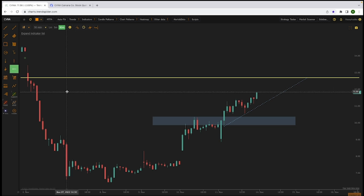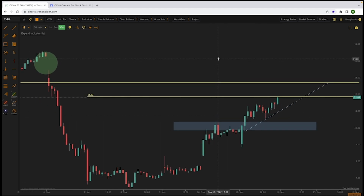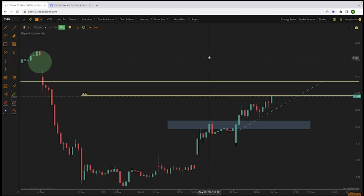Again, we are testing a key resistance area now just here. But if we do see a bounce in this area, we could play this to the upside. So I will be keeping a key eye on this again into Monday. It's a good stock which I played last week, so I do have some familiarity with it. I do know about the stock in that sense. So I will have an eye on this.